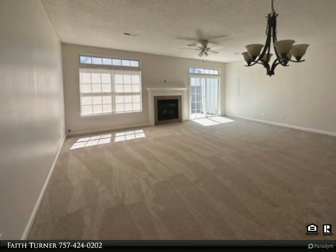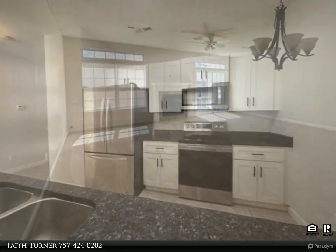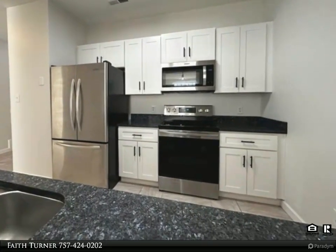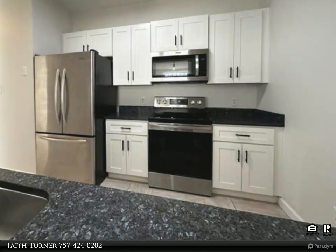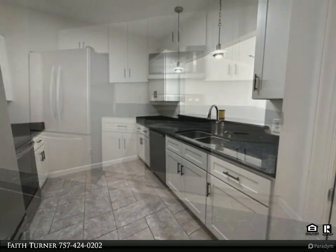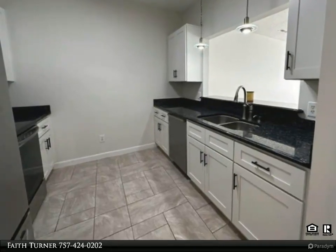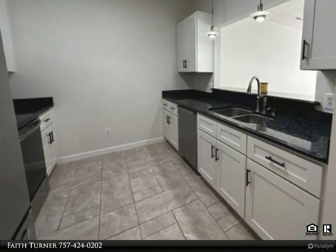Attached garage with added storage, off-street parking, private outdoor space, and storage shed. Well-maintained gated community with clubhouse, pool, and lake. Convenient to Redmill Commons, Sandbridge, Ocean Front, Nas Oceana, and Dam Neck.